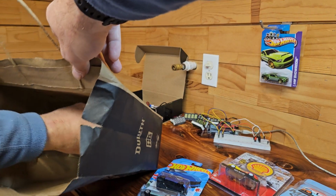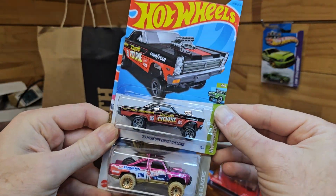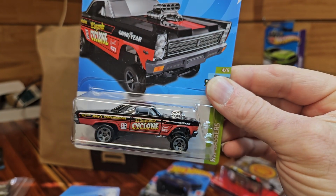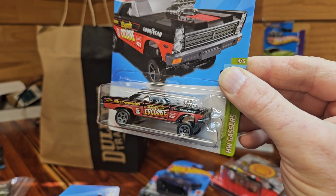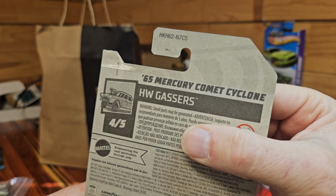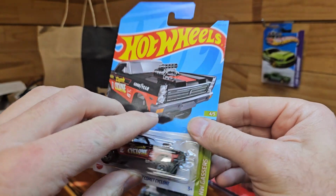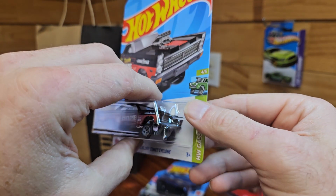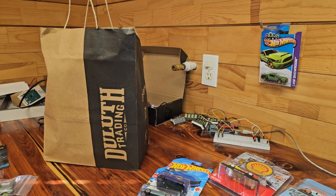And then a couple other new ones. The mainline 65 Mercury Comet Cyclone. I have a collection of these. I don't have all of them, but I do have a collection of them. This was a super for this case. The case was the N case. I'm not sure of that case code, so don't quote me on that, but the Cyclone Gasser as a basic.